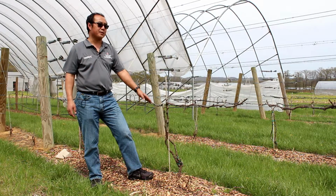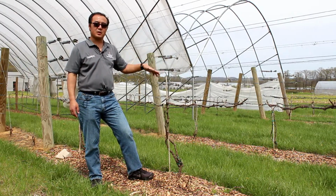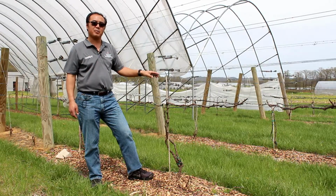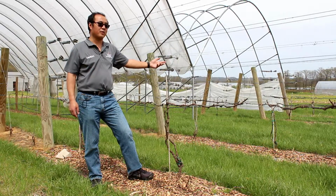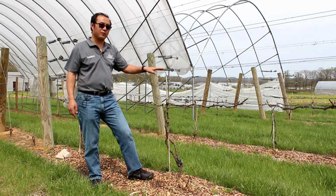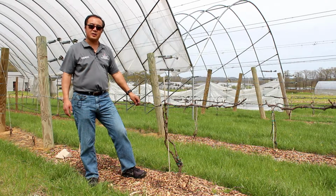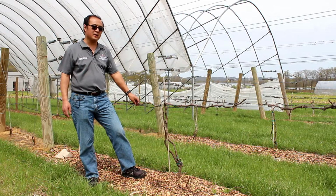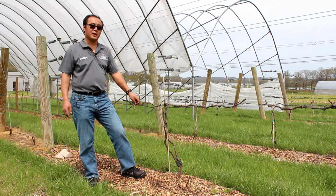So what we have is one row of Cab Franc, and then we have Regent, which is supposed to be a hybrid, but it's mostly vinifera grapes. And then we have another row of Cab Franc and another row of Regent. The good news about these, what we call the Vitis vinifera varieties, is we can make premium wine out of them.